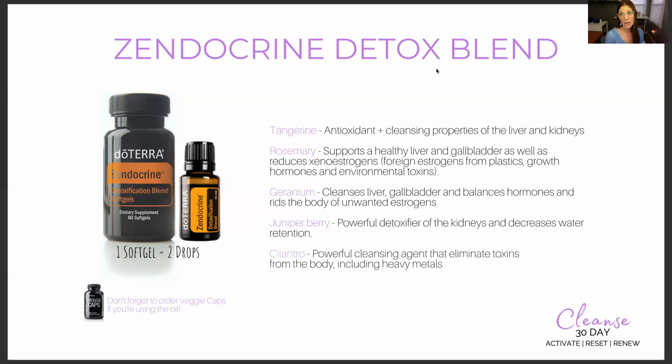All right, now we're looking at geranium. Geranium is also a really great oil for balancing out hormones, but it does support the liver, it does support the gallbladder, and it helps the body again to rid itself of unwanted hormones that can cause imbalance. So we're really focusing on hormones a lot here. Then we have juniper berry, also a very powerful detoxifier of the kidneys, and it helps to decrease water retention.